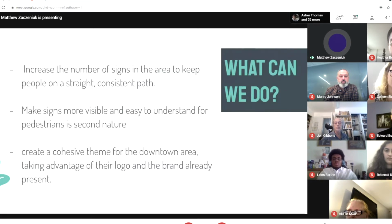So, what can we do? Well, for one, we can increase the number of signs in the area to keep people on a straight, consistent path. Make signs more visible and easy to understand for pedestrians, and create a cohesive theme for the downtown area, taking advantage of their logo and the brand already present.